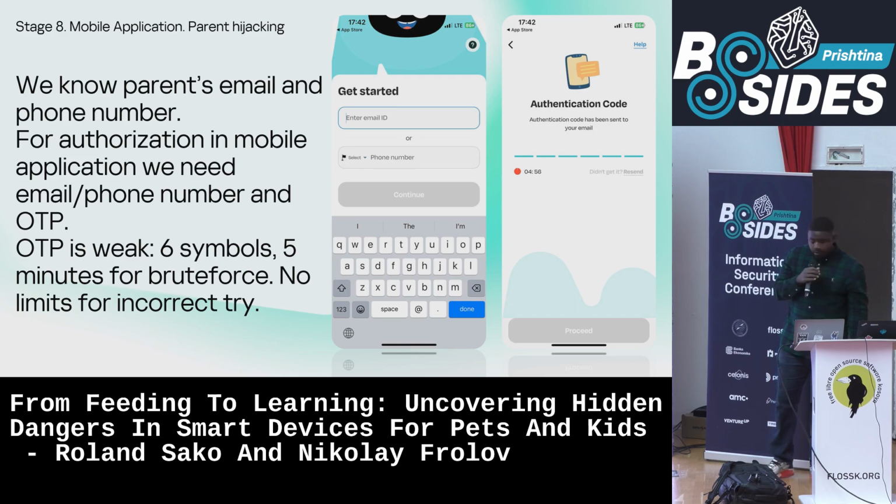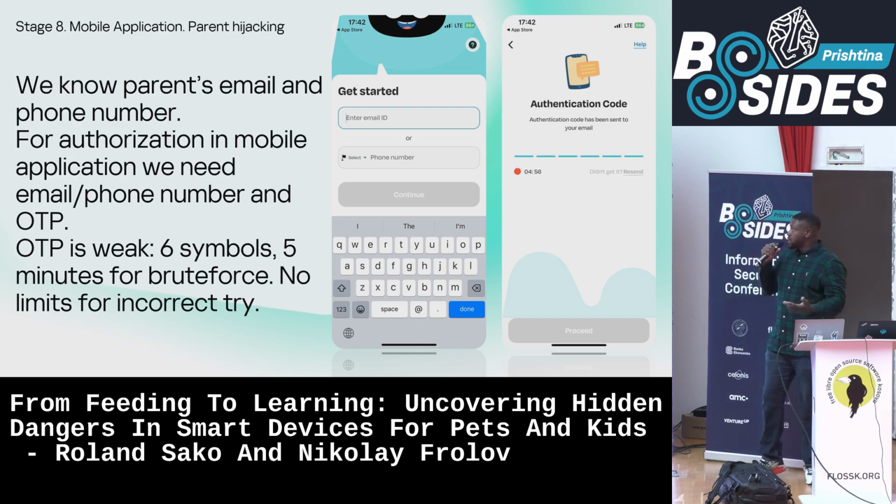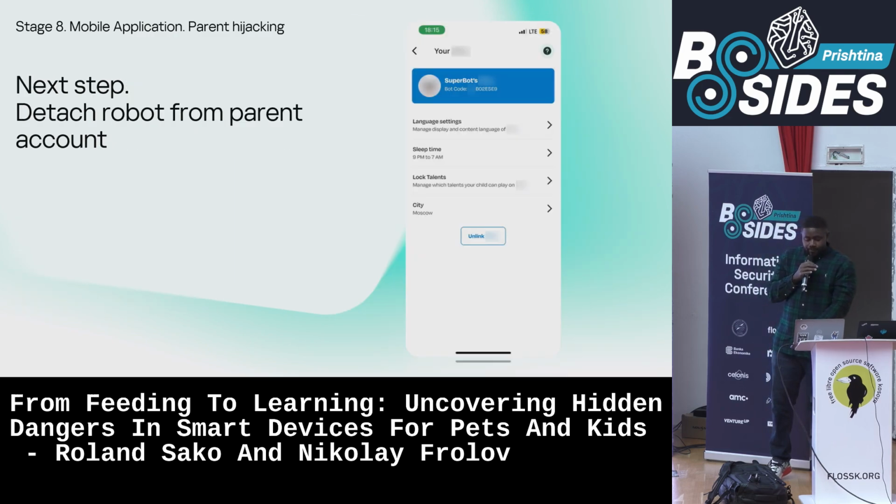And then the mobile application, also an interesting thing. Whenever you need to pair the mobile application with the device, or change the owner of the robot, you have to provide either the email address or the phone number, and after that you receive an OTP code, which is 6 digits or letters, and then you have 5 minutes to enter it. During our testing, we noticed that there is no protection against brute force. You can try as many times as you want within these 5 minutes, and there is no limit. So at some point, you'll manage to crack it and get in.